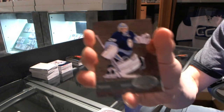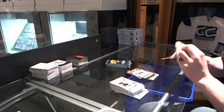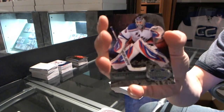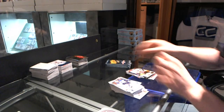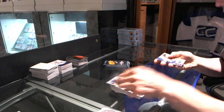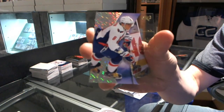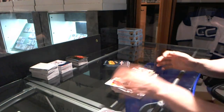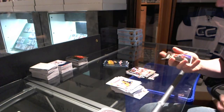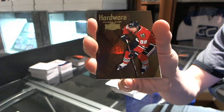Metal Universe for the Penguins, Marc-Andre Fleury, and a retro for the Sabres, Marcus Foligno. Metal Universe for the Rangers, Henrik Lundqvist, and a retro for the Flames, Sven Baertschi. EX for the Washington Capitals, Alex Ovechkin, and a retro for the Flames, Theo Fleury. Metal Universe Hardware for the Chicago Blackhawks, Patrick Kane.